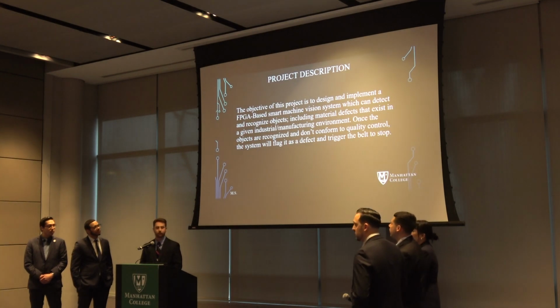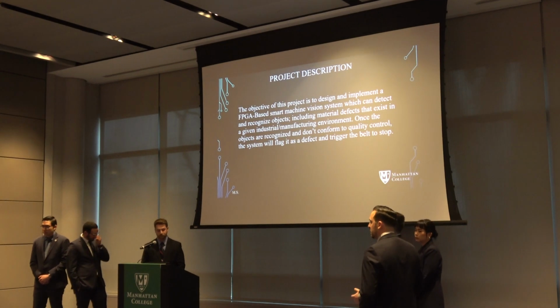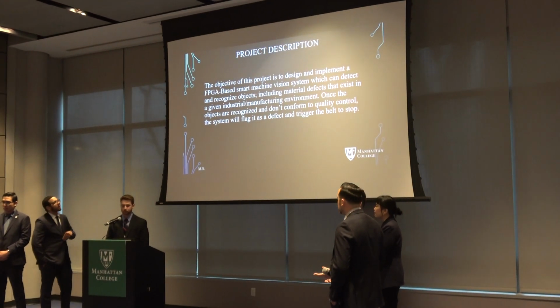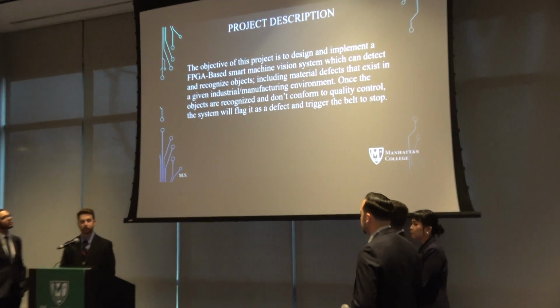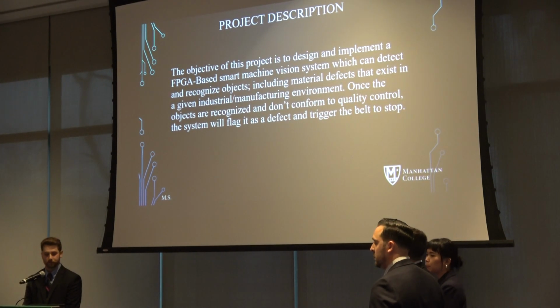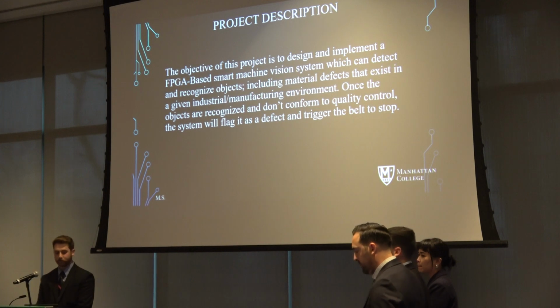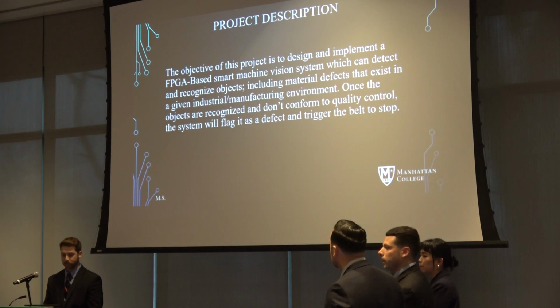So our project is an FPGA-based smart machine vision system that has the ability to detect objects as well as their defects in a given industrial and manufacturing environment. And what we're looking to do is flag these objects for defects and then send a signal to our conveyor belt to tell it to stop operating.